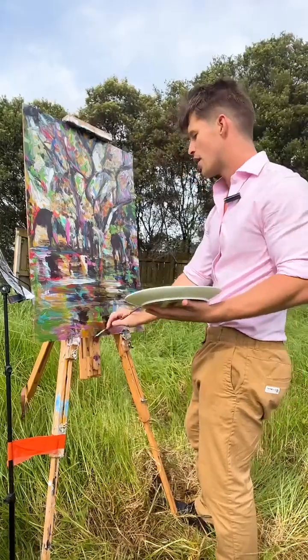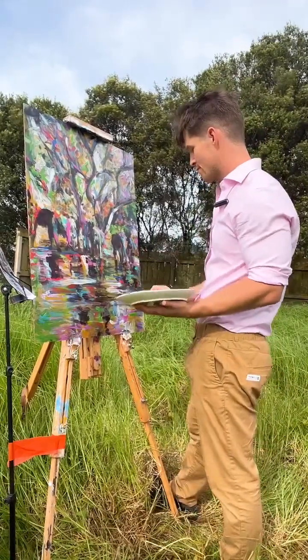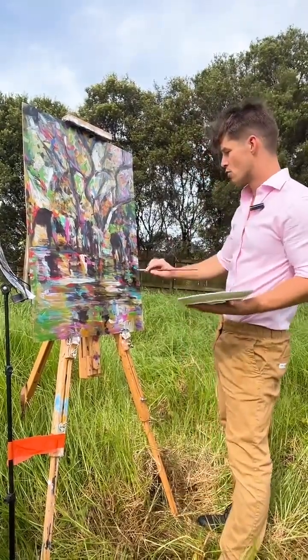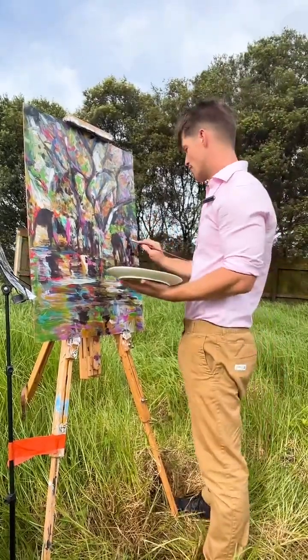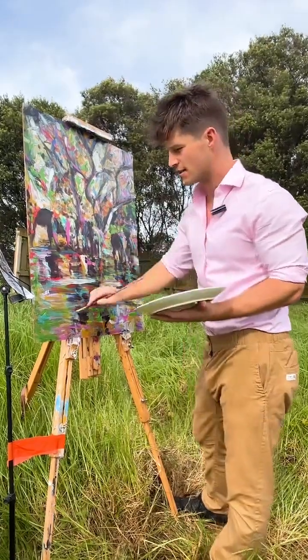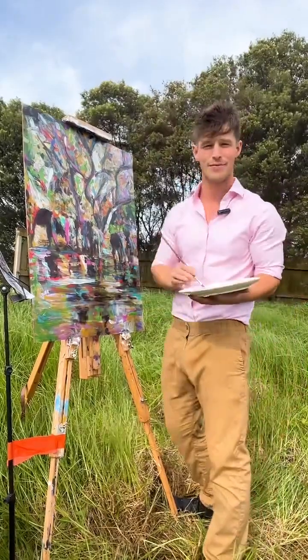Happy boy. I will say this though, folks. This wind is actually very good when it comes to the paint drying, because I'm not trying to mix wet on wet. I'm just trying to add raw colours to the canvas. And so the paint drying as fast as I apply it is actually very, very advantageous for me.